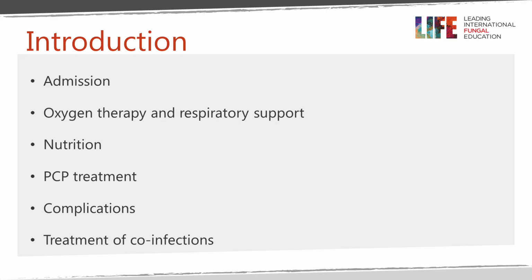So let's talk about the management of Pneumocystis pneumonia. Every time you have a patient with Pneumocystis pneumonia, there are a couple of things you need to be thinking about. One is who needs an admission. Two, do you need to give oxygen, and what type of respiratory support may they require. Three, the nutrition. Then four, the PCP treatment itself. Then there's looking out for complications and treatment of co-infections that may occur with the Pneumocystis pneumonia.